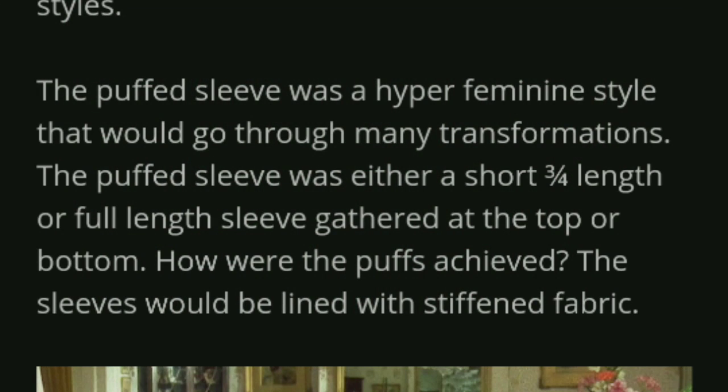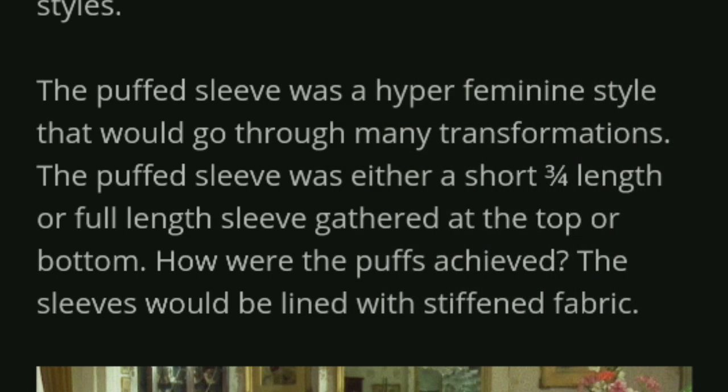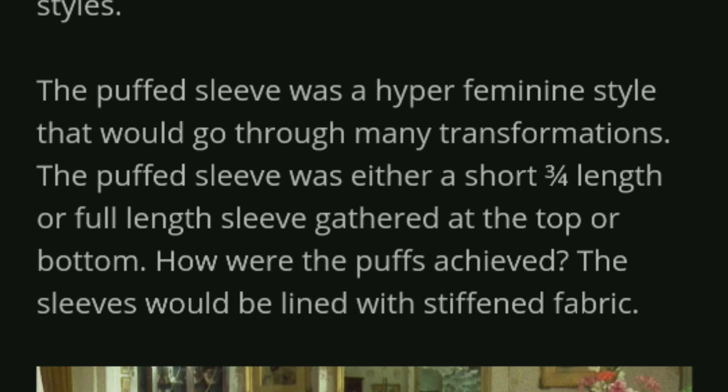The puff sleeve emerged in the Renaissance, but it was even popular before the Edwardian age. The puff sleeve actually had a resurgence in popularity in the 1930s. The focus was on shapeless silhouettes and more masculine styles. The puff sleeve was a hyper-feminine style that would go through many transformations.